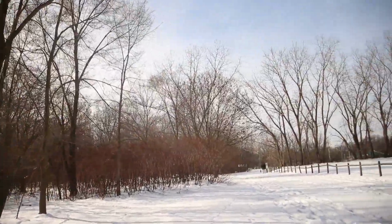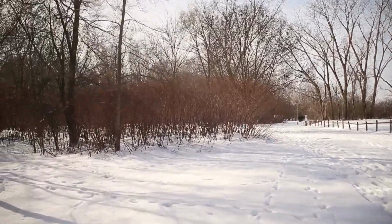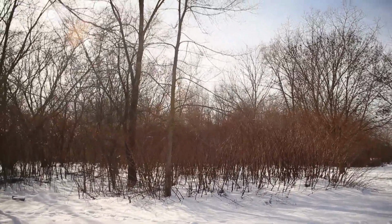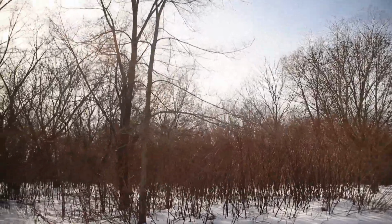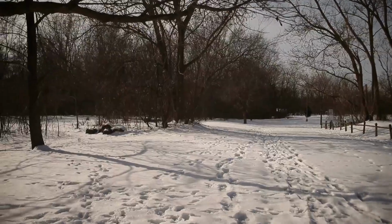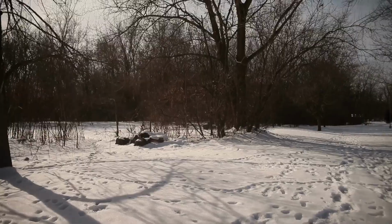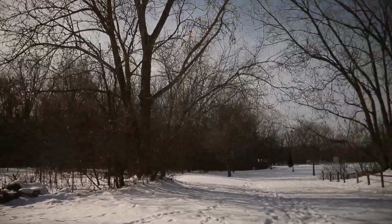We're going to the Grand Rapids Bike Park, which I imagine with all the snow on it won't be very busy. So it should be a nice quiet walk today. It's quite bright today, so we are going to have to cut this one up a little bit, at least on camera.